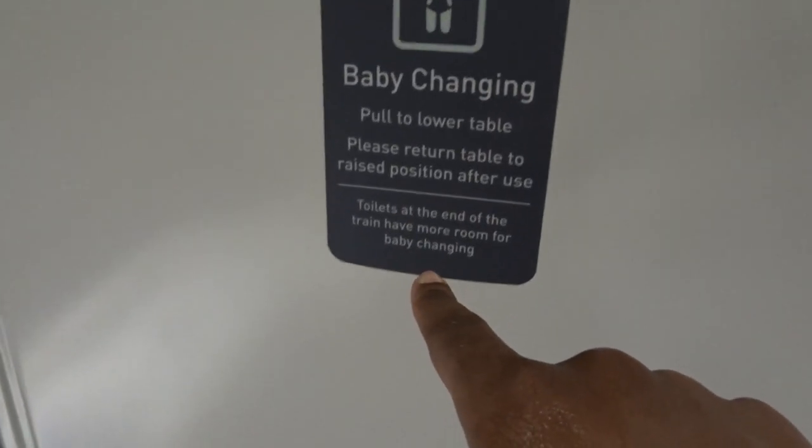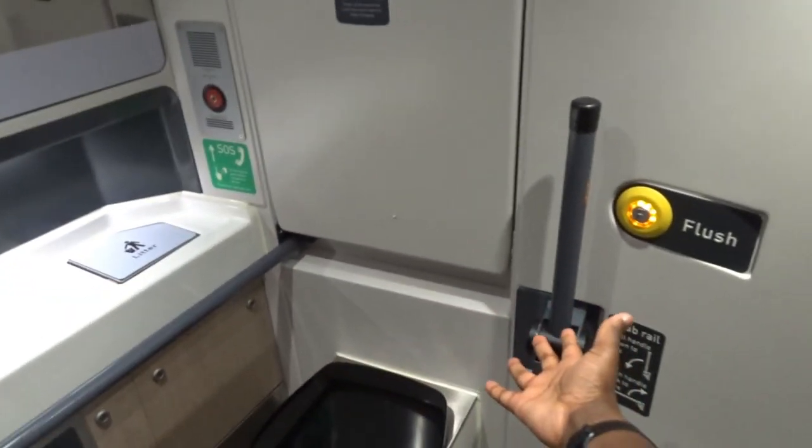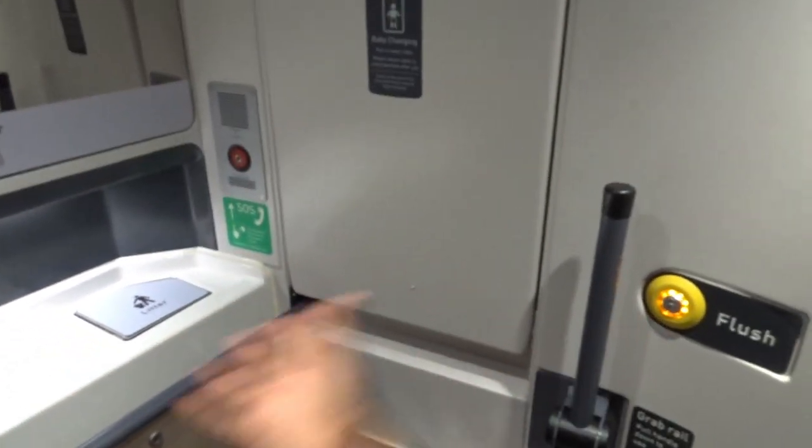Toilets at the end of the train have more room for baby changing. Are you sure about that? Do you not have enough space already? This is a lot of space.